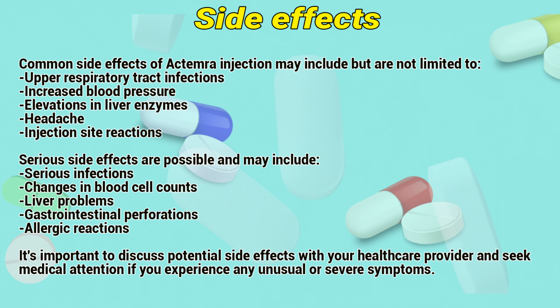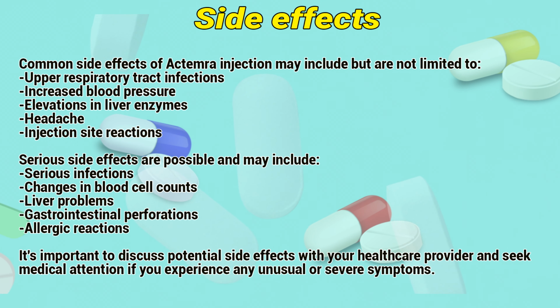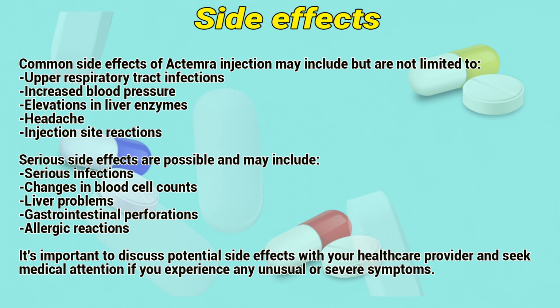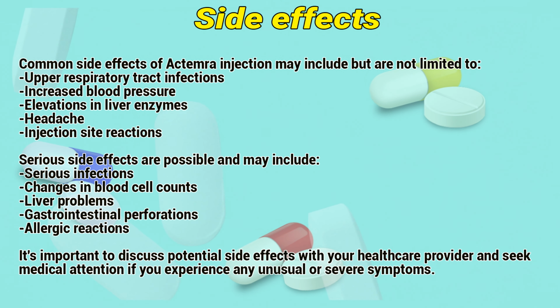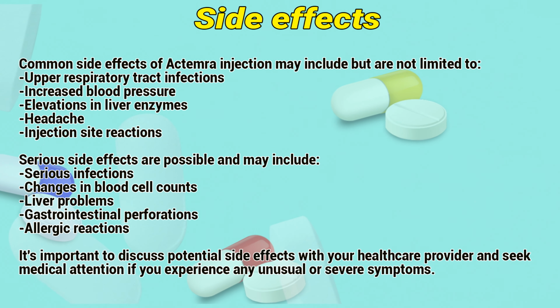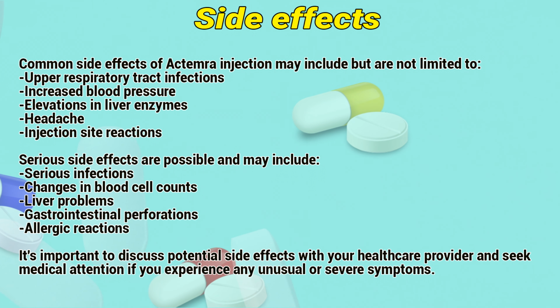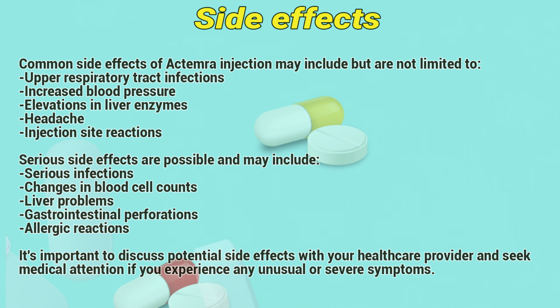Side effects. Common side effects of Actemra injection may include, but are not limited to, upper respiratory tract infections, increased blood pressure, elevation in liver enzymes, headache, and injection site reactions. Serious side effects are possible and may include serious infections, changes in blood cell counts, liver problems, gastrointestinal perforations, and allergic reactions. It's important to discuss potential side effects with your healthcare provider and seek medical attention if you experience any unusual or severe symptoms.